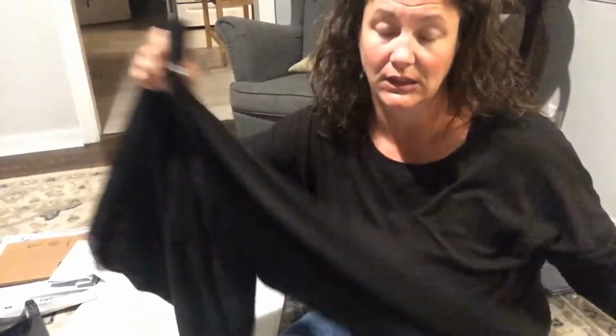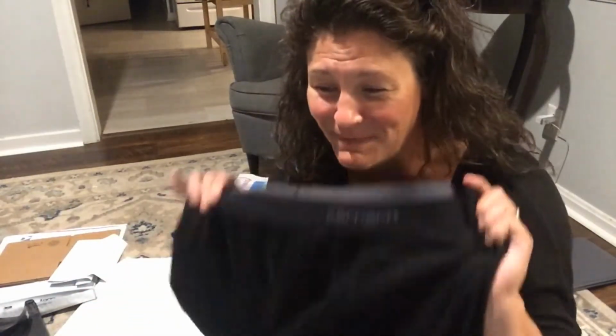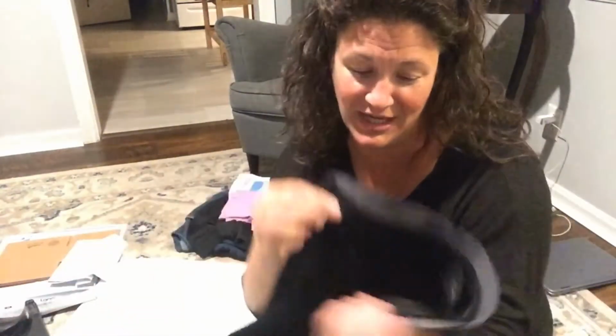These are Carhartt, and they are just like long john thermal underwear. I did not use underwear because you can't actually sell used underwear on eBay, which I'm kind of glad about. But, you know, thermal long johns, like a base layer kind of thing. I don't see an issue with it. Maybe there is an issue, but I don't know. I bought these at a Goodwill for $1.80.